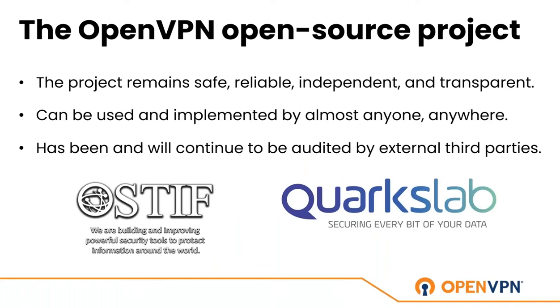So as a company, we are still dedicated to keeping the open source project safe and reliable to use, meaning we do our own audits on it. But since the project is also open source, it means literally anyone can download the source code of OpenVPN and examine it for any bugs or backdoors or flaws, etc. So the open source project, we try to keep independent. There's a core group of developers that have control over what goes into the project, and they check each other's work and any contributions that are made to the project as well. It also remains transparent in its goals and process, basically to provide a secure and flexible VPN solution.